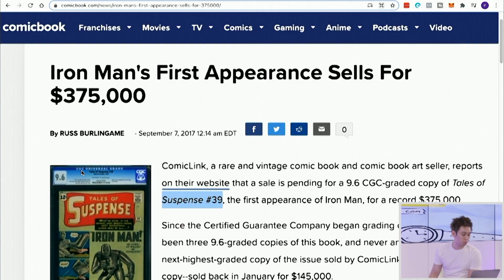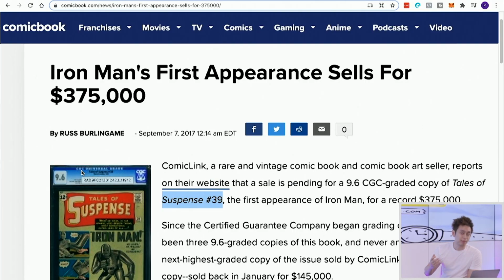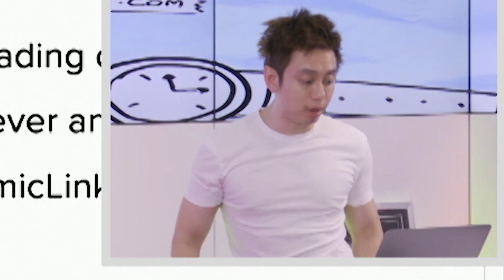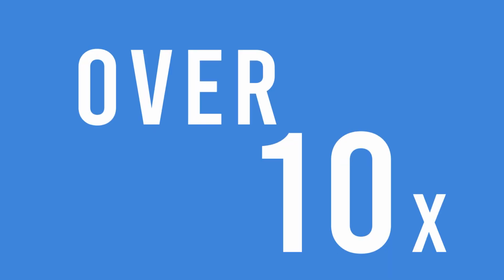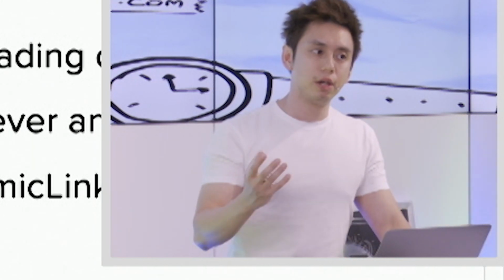Now you could be thinking, so what does this have to do with flipping an NFT and making money online? Well, everything. You see, before Iron Man became Iron Man, as the world knows Iron Man today, Iron Man's first appearance, before the movie was ever released, was going for less than $30,000. Now, why is it that in a span of slightly over a decade, this $30,000 comic became over 10x in returns? Because even though the story was released in the late 50s, 1959, it was because that's when people started caring, when they started watching the movies.